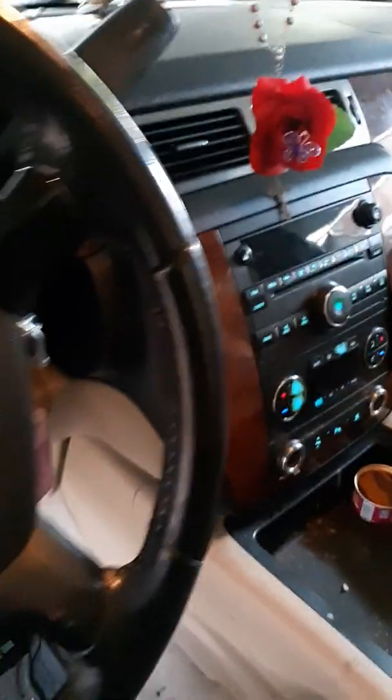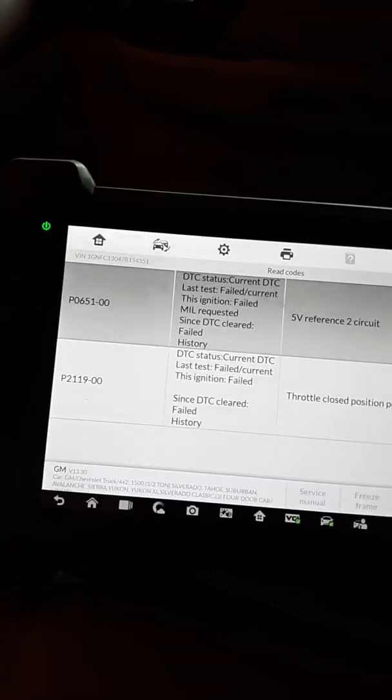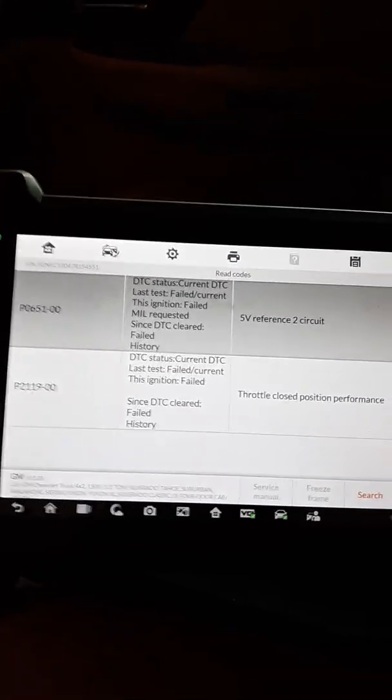And then after that, I realized all those sensors and wires were good. So this is what we get right here. This is where I find the problem.